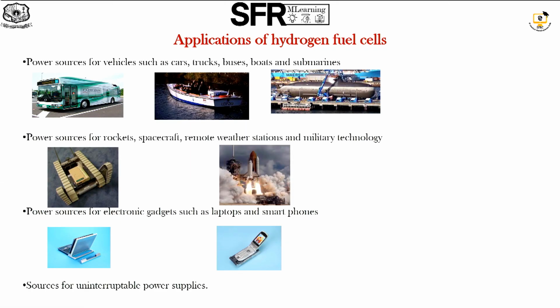Now let us move on to the applications of hydrogen fuel cells. So where are these fuel cells used? So these fuel cells are the alternative for fossil fuels, and hence they are used in vehicles such as cars, trucks, buses, boats and submarines. They are also used in rockets, spacecraft, remote weather stations and military technology as power sources. These fuel cells can also be used as power sources for electronic gadgets such as laptops and smartphones. These hydrogen fuel cells are sources for uninterruptible power supplies.